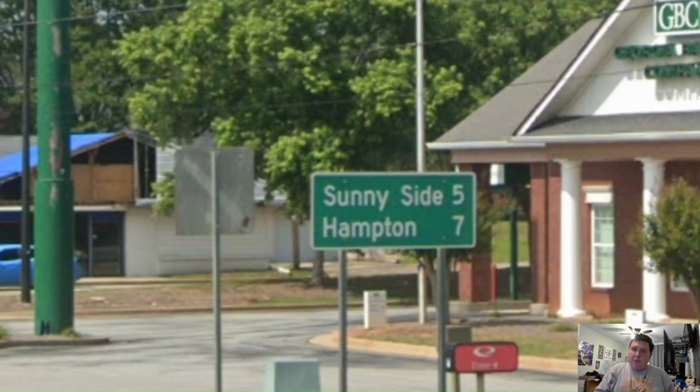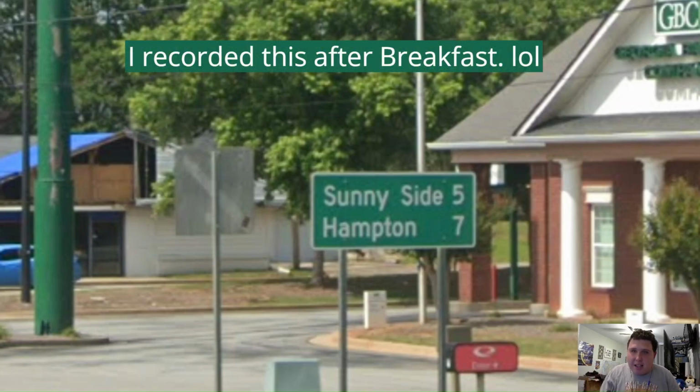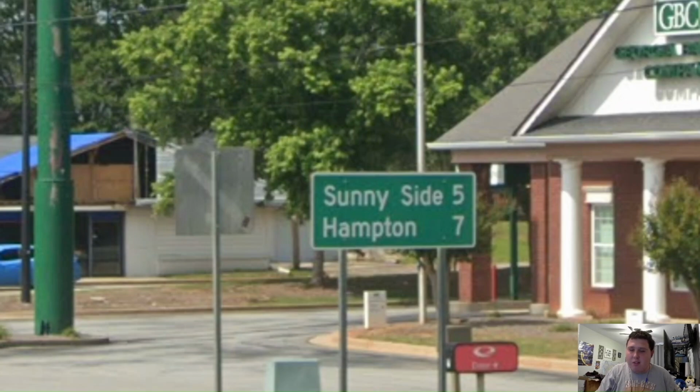First of all, we get this really horrible mileage sign. GDOT is like telling us, hey, how do you want your control cities? Do you want them sunny side up? Because they're putting Sunnyside and Hampton as our control cities. What happened to Atlanta? It should be Atlanta or a suburb of Atlanta. Just move Hampton to a top line and then put a suburb of Atlanta here. No need for Sunnyside. And plus, I already just had some eggs, so I do not need any more.